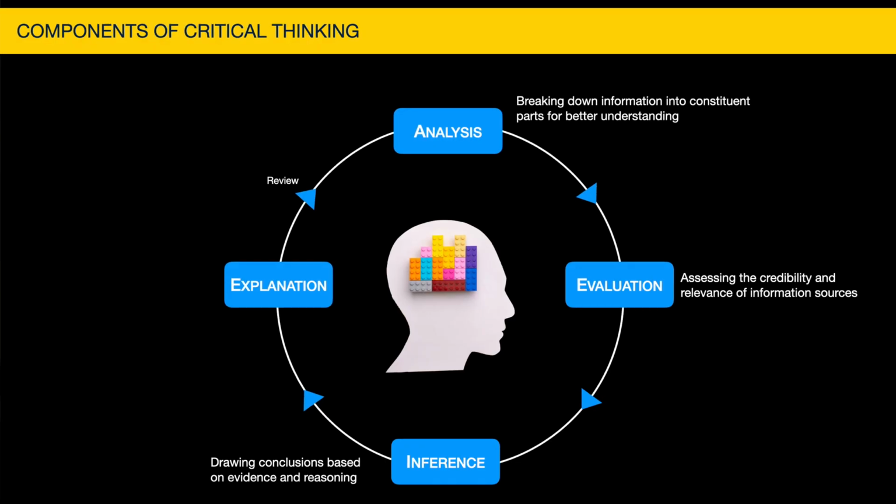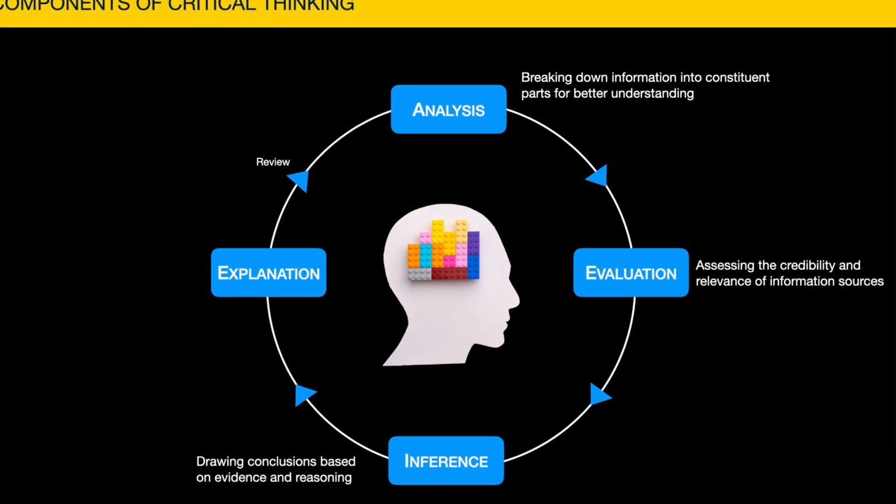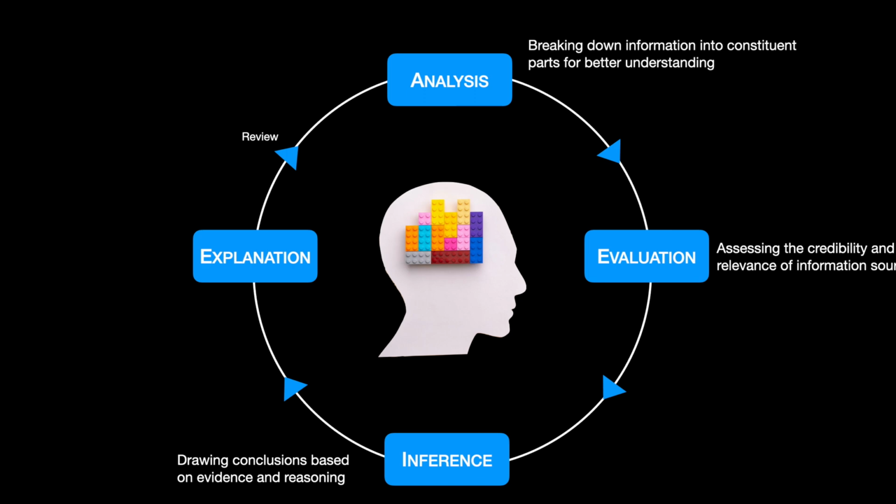Inference is the process of drawing conclusions based on the evidence presented and reasoning. It involves interpreting the information and making logical connections between the ideas. Inference is crucial because it allows us to extend our understanding beyond the information presented. It helps us in making predictions, solving complex problems, and generating new ideas.